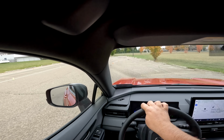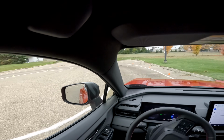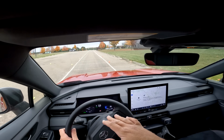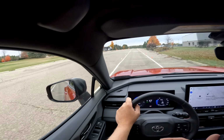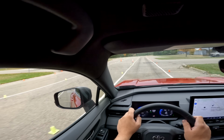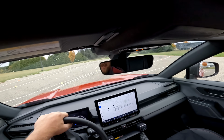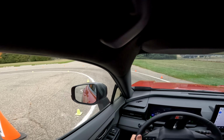But yeah, real nice. And you know what's actually one of the things that's coming to light for me is the sight lines. You know, I've commented about this on road. I like how low and flat the hood is. And then out here on an autocross, when I'm trying to look through my corner, I just feel like I have really good sight lines, and definitely better than a last gen RAV4, which I like. That's another notch in the easy to drive category.